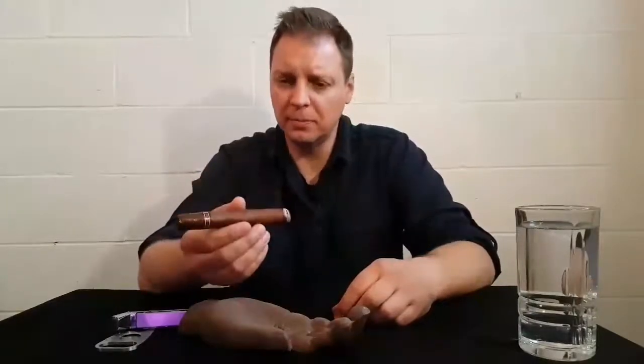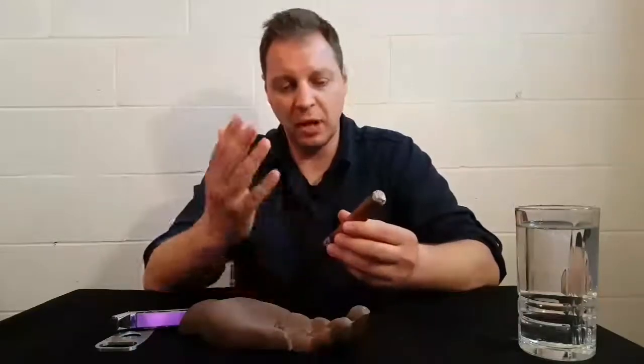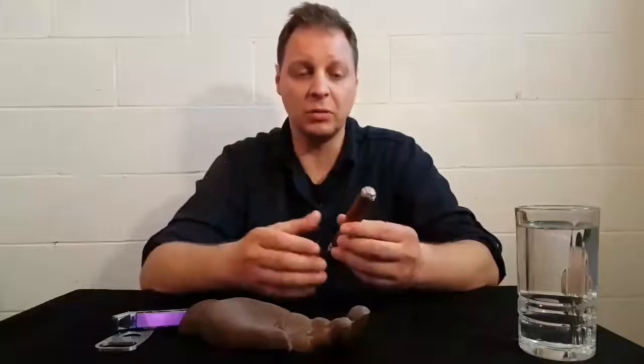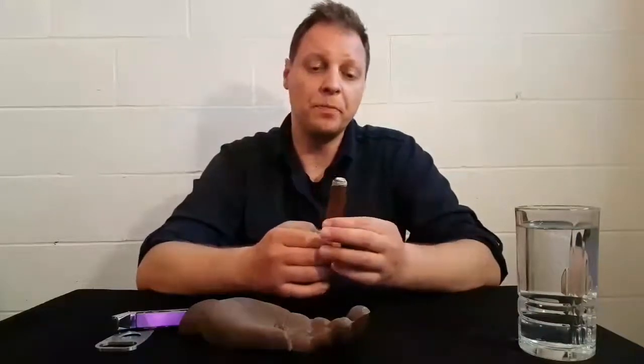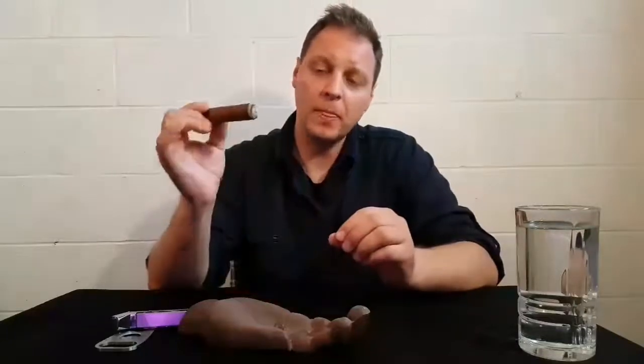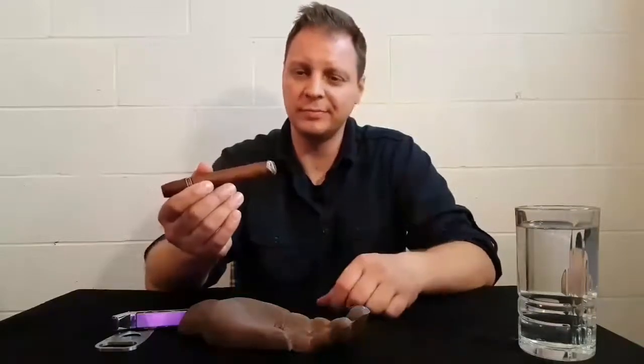Beautiful. Absolutely perfect. Just that right amount of resistance. A little bit more than I like, but that's okay. I'm familiar with the cigar. I'm familiar with oftentimes how it is and how it smokes. So now that we've got into it, we'll be back at the end of the first third, and a little bit more brand history. Stay tuned.